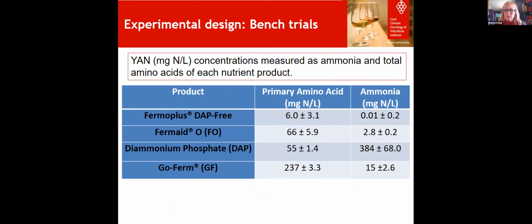What was really interesting is when we first looked at the actual real concentrations of amino acids, which obviously we want for aromas and flavor development and complexity, compared to ammonia. Now we know DAP sends things really fast and it's like speed for yeast. But we want long and slow and gentle and flavor development. So the first thing you'll see on here is that the Fermo plus DAP is really low on primary amino acids and practically no ammonia whatsoever. So we knew we had to add loads of it to get to the YAN levels we needed. So we scrapped that from the experiment because it was just going to cause us problems later on.